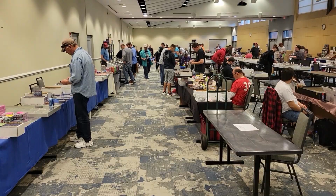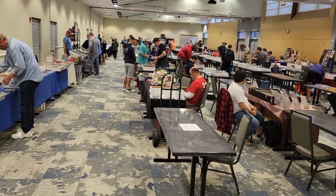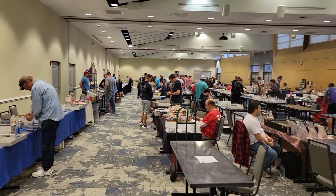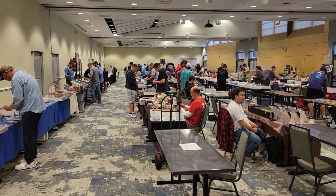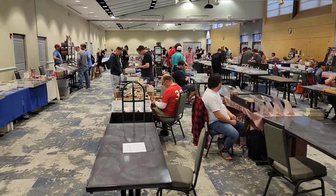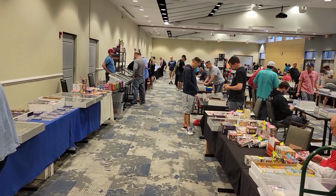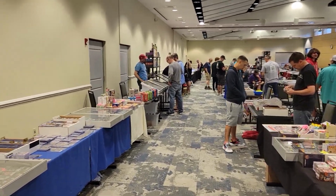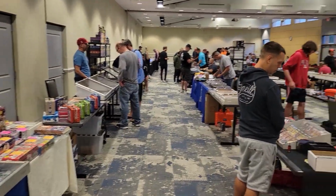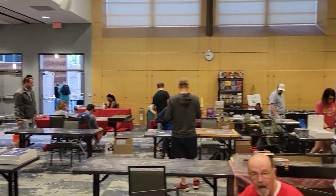We'll be back later. As you can see, we're stuck in the corner, but that's good coverage for us. This show was always held in the smaller room, but he got the bigger room today for this weekend, so more vendors and a little bit more space. This is before the show's open, so we'll get some stuff later.